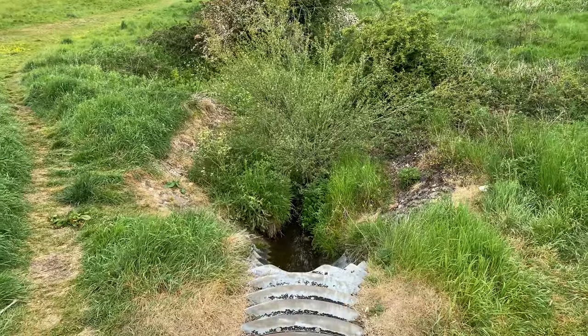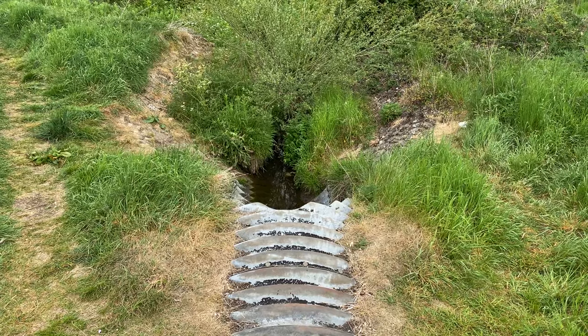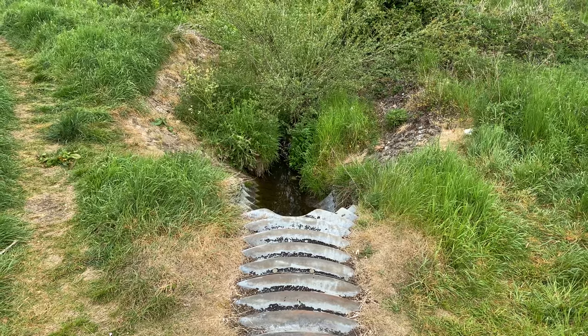Just passing over a stream here that disappears into a tunnel that then runs underneath a roundabout behind us. Now just bear that one in mind for the next photograph I'll show you in a few seconds.